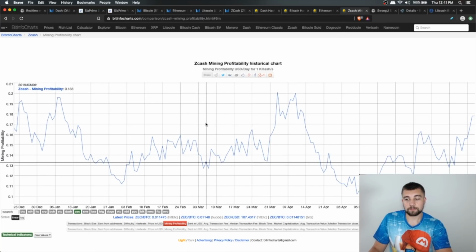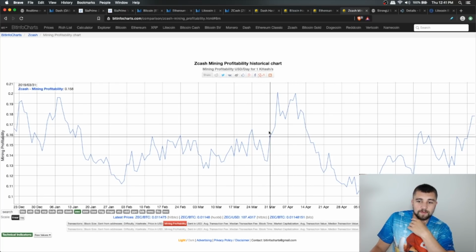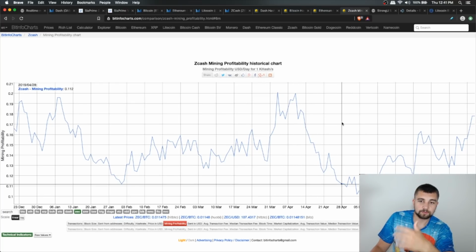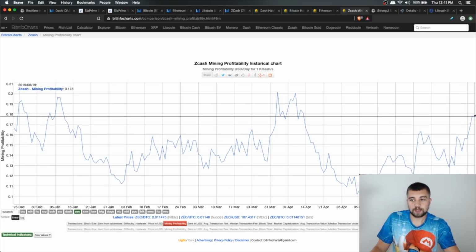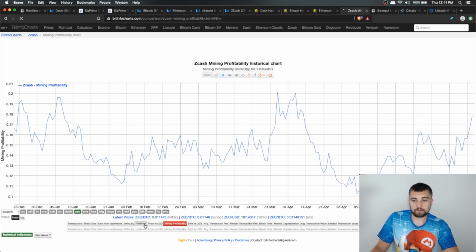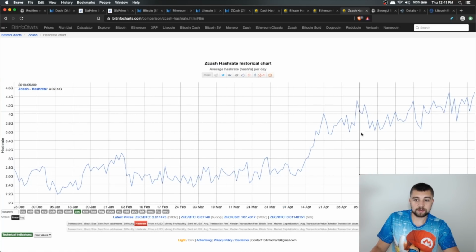So if we look at the mining profitability over the last 6 months, you can see it's more or less the same. We've had new devices come out that push the hash rate up, but the price has had an increase along with Bitcoin recently. So it's more or less leveled out. If we look at the hash rate, you'll see, however, that it has been steadily increasing.